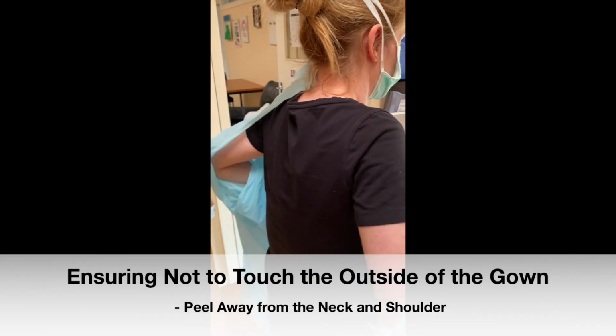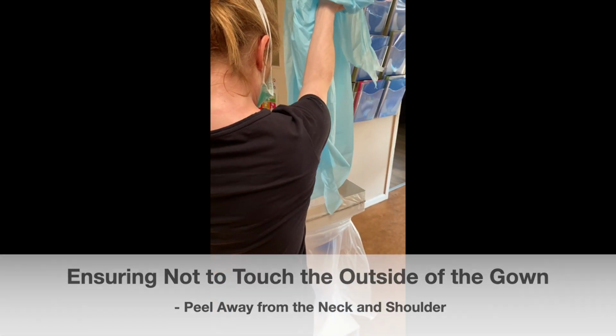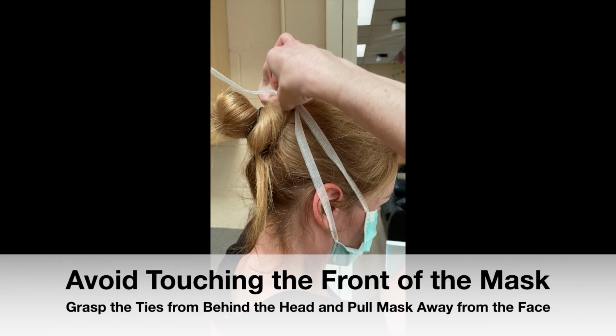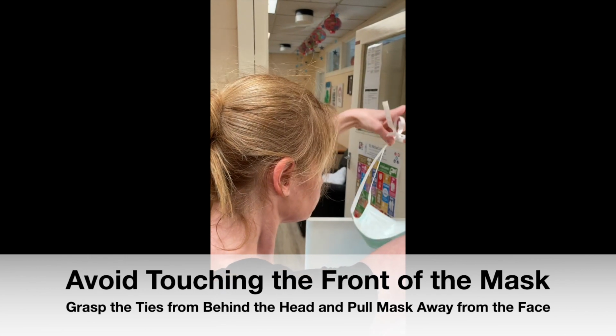Then, ensuring not to touch the outside of the gown, peel away from the neck and shoulder, unfold or roll into a bundle and discard. To remove the mask, grasp the ties from behind the head and pull the mask away and down from the face.